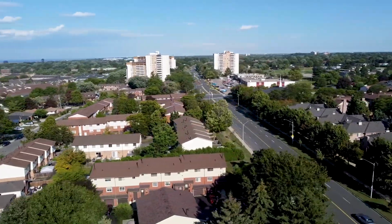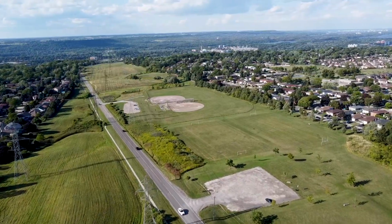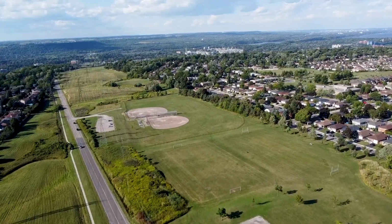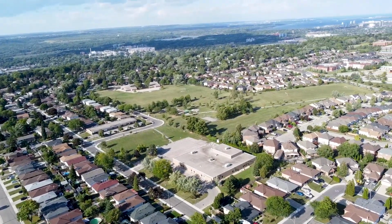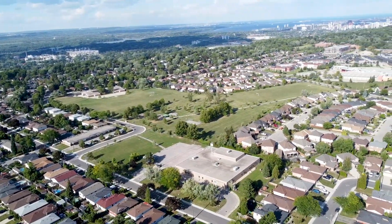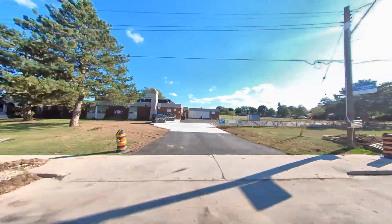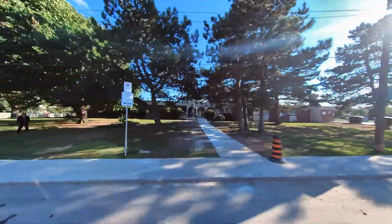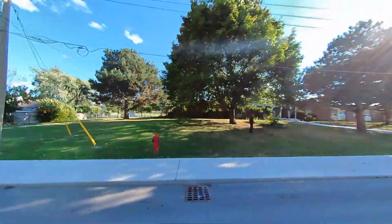Then also in this neighborhood here, you'll find some amazing parks, from Olympic Park, which offers a variety of different sports fields, to Mountain View Park, which is a large green space offering you a jungle gym. Then this neighborhood also has some reputable schools, including Mountain View Junior Elementary School, which is the second most highly rated elementary school in the city.